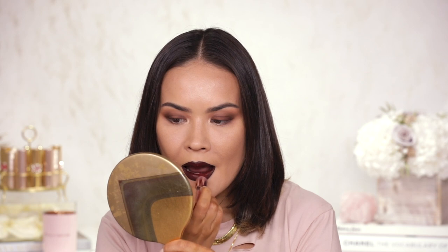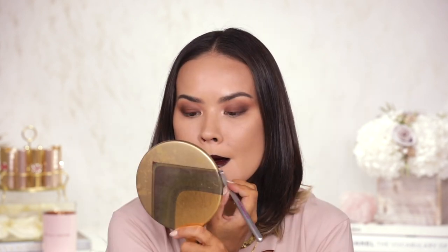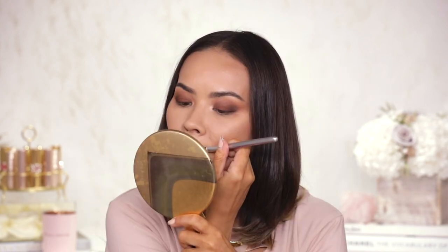Takeover time. Oh my God, this is so beautiful. Stunning. Are you kidding me? I'm really impressed, Too Faced. I'm really impressed. Just cleaning up that lip line, making sure there's no bleeding. So this is a very shiny lipstick. It has some sheen that I'm gonna blot off just to keep it a little bit vampy. And oh my God, I am truly, truly, truly obsessed.